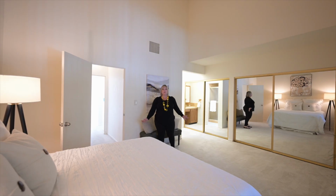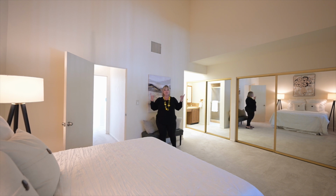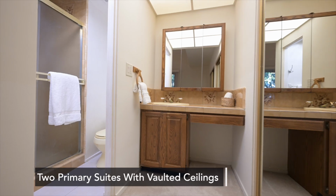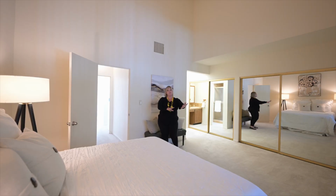Here I am in the primary suite. It is phenomenal with these huge vaulted ceilings, double closets, a primary ensuite bathroom. There's a ton of space. You could even have a couple chairs in front of the bed. It's so wonderful.